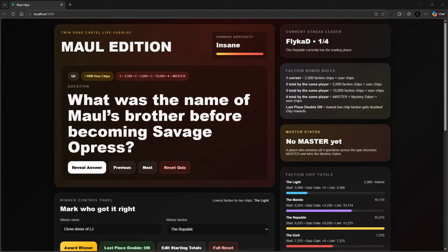Alright, should be done. So each user in the Republic received 535 chips from those rewards. So that's one where having a low amount of users in your faction can actually be good for you.